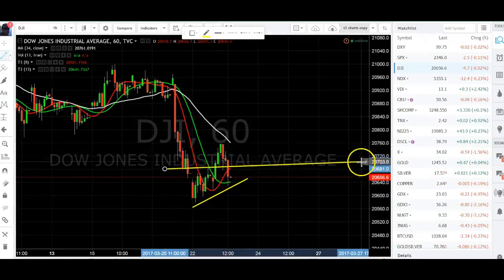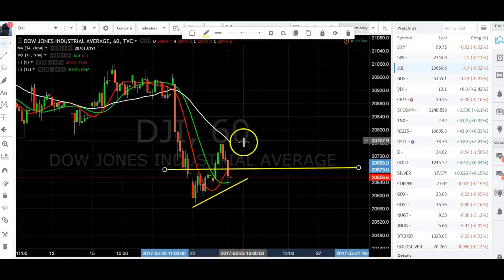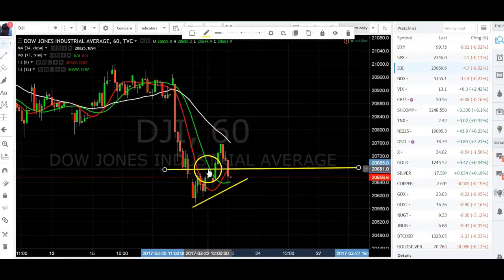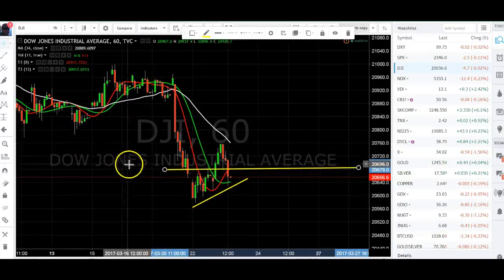Let's do the next step up. Resistance on the way up is previous lows. Support on the way down is previous highs. So I got a previous low and a previous high right there. So now we got a pattern on the Dow. There we go.